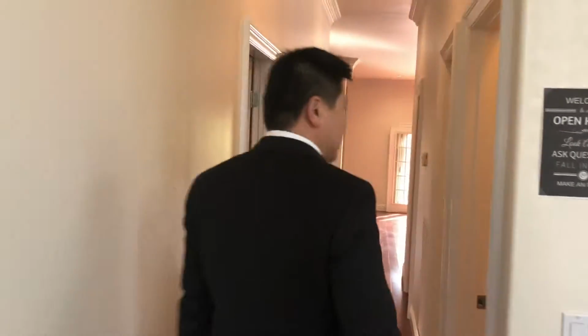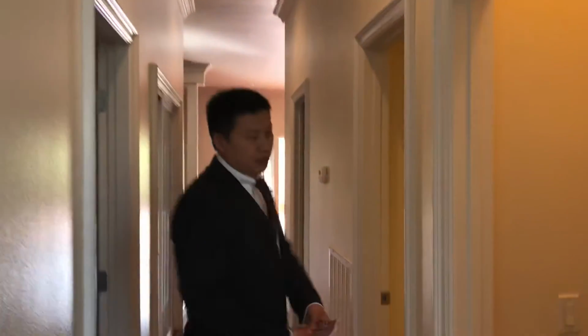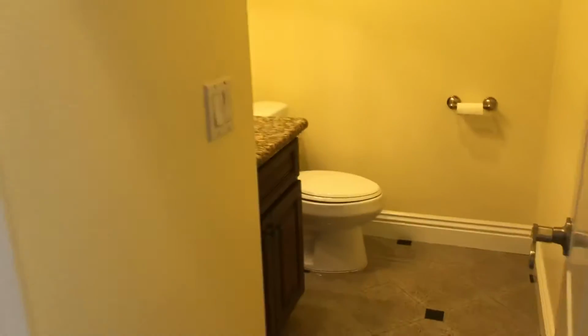Sorry, that was a Chinese introduction. So we have a storage unit here, storage section, and here we have the downstairs bathroom.